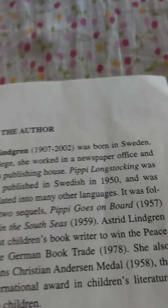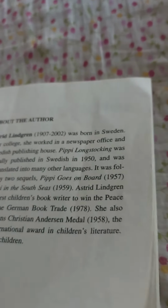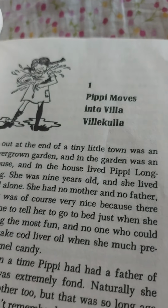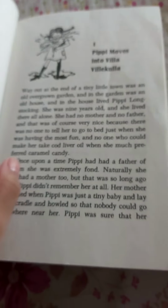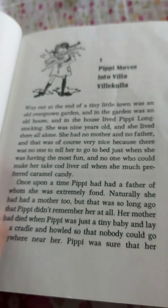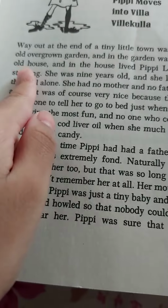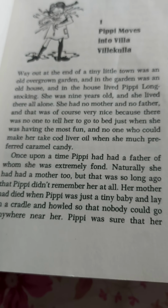From Puffin Books. This book is arranged chapter-wise, lesson-wise. So the first chapter is Pippi Moves into Villa Villekulla. And here's Pippi's whole life story of what she did. It's a hilarious tale, like funny stories that she is telling us. So this is the book, as you can read. What she has written, Pippi Longstocking.